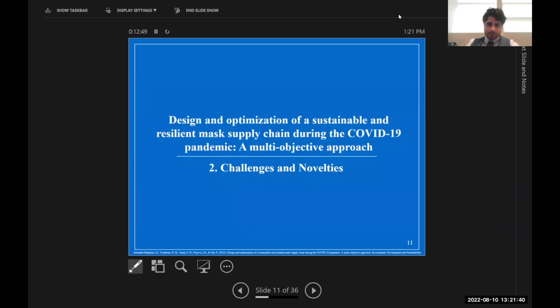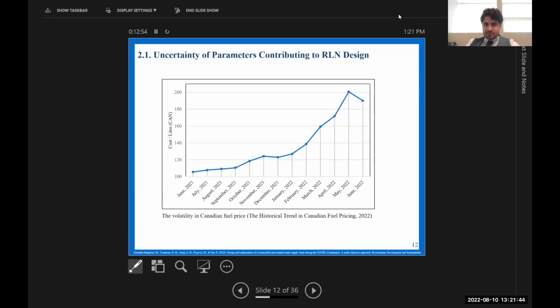So in order to show the challenges that we had, here I have provided the fuel price over the past years in Canada. You can see the fluctuations in November and also in May. So we have increases and decreases. How can we consider this type of behavior in the optimization model?